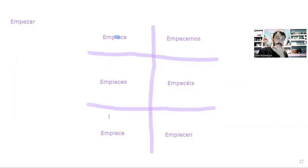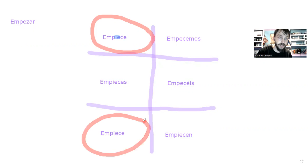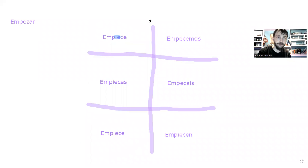That's why in the yo and the usted form, notice this too. The yo form and the él, ella y usted form are the exact same conjugations. See that? That's a minor thing you got to know. And then, oh, so many silly mistakes like that.